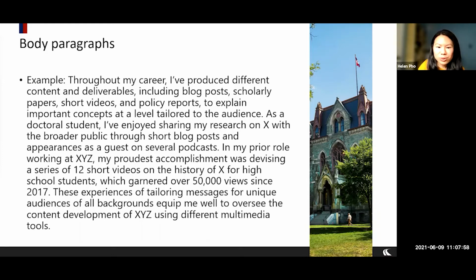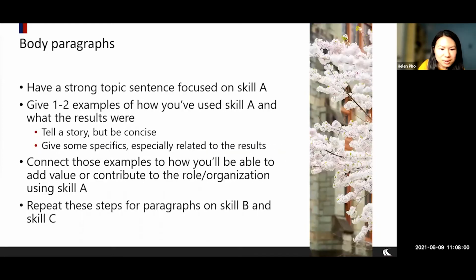Okay, so let's see. I think I may have skipped a slide. Okay, so going on to the body paragraphs, which again, please feel free to keep the questions coming. So after you've established this intro and you have this thesis statement, you can then use the A, B, and C to guide you in the rest of this letter.